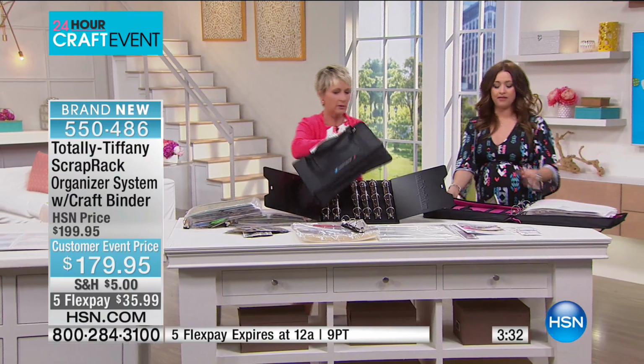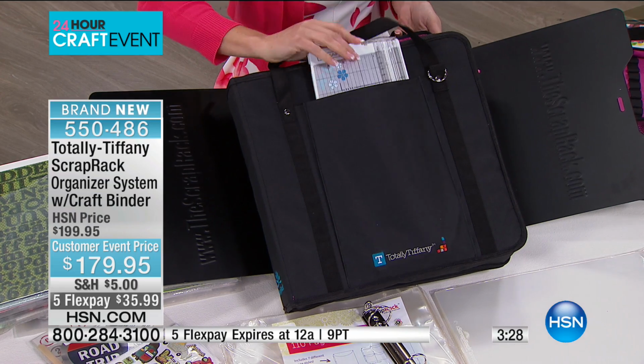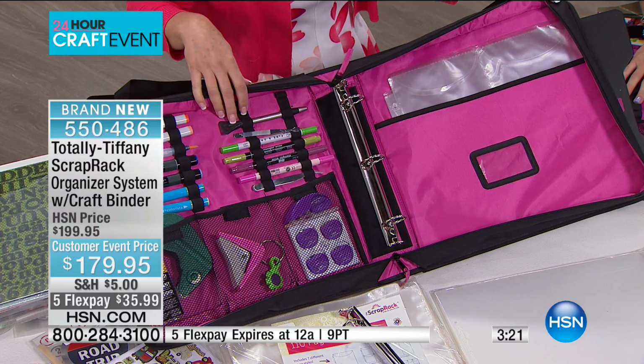So this one's kind of loaded up. This front pocket is big enough for your paper trimmer, right? That's always a challenge. Oh, that's nice. And I've loaded this one up with a few tools so you can kind of see all the basic things that you need to take with you.